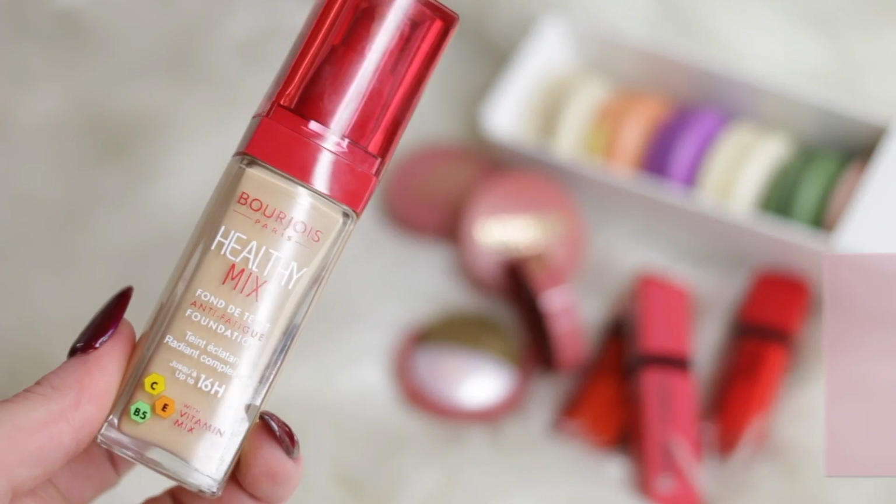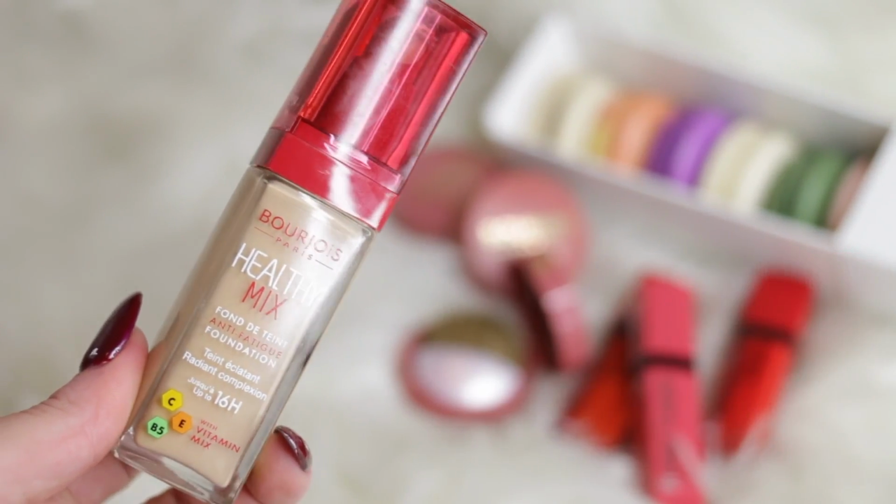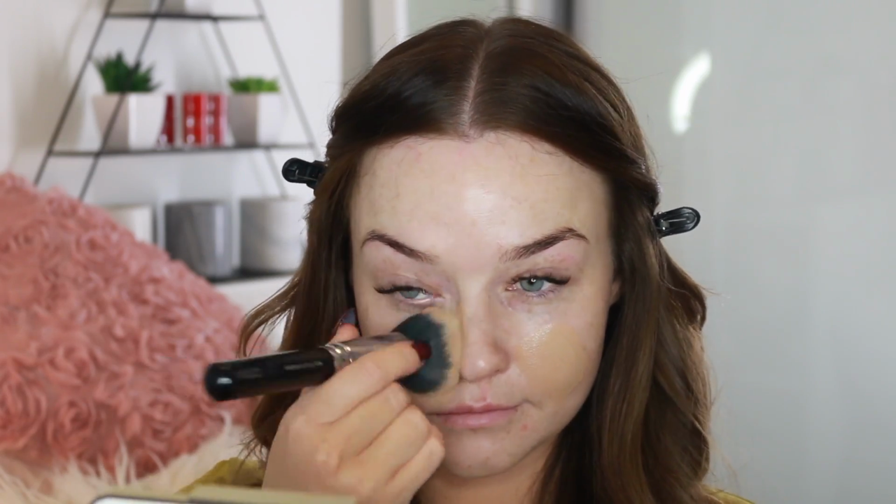So to start with, I'm using the Bourjois Healthy Mix foundation. This is a beautiful, glowy, hydrating foundation, and it really gives you like a radiance from within. It contains lots of vitamins, and it also provides like an anti-fatigue effect. So it's really brightening and it wakes up your skin. I'm using a shade slightly darker than my natural skin because I'm fake tanned. I'm blending that all over my face with a flat top brush.